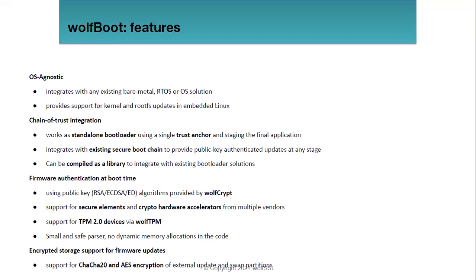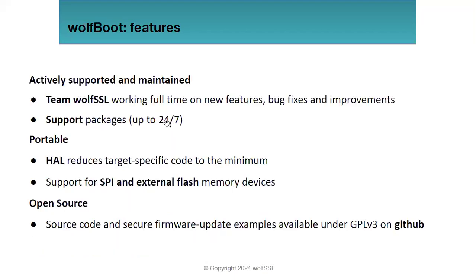We do support optional encryption for firmware updates, as long as the firmware updates are not on a device that requires execution in place, of course, for obvious limitations. It's actively supported and maintained, as all our products. There's an entire team working full-time on new features, bug fixes, and improvements, and also providing support up to 24/7.